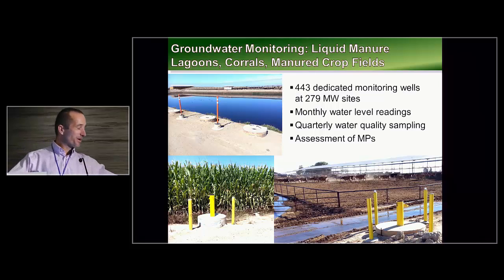And then down on the left, the largest proportion of dairies are taken up by these forage fields, and there you see a healthy stand of corn. We have, not approximately, we have 443 wells. They're installed either in clusters, like you see there by the lagoon, or the yellow ones, they're actually nested wells, so there's more than one piezometer in each one of these wellheads that you see. We're doing monthly water level readings and quarterly water quality samples, which comes out to be a pretty substantial data set that we're accumulating.